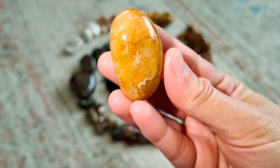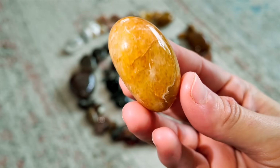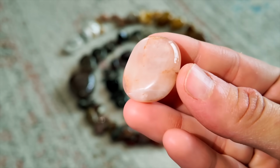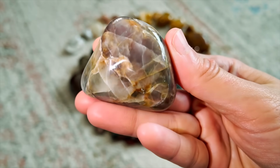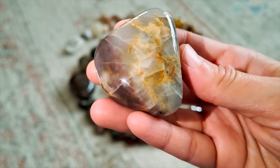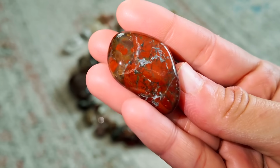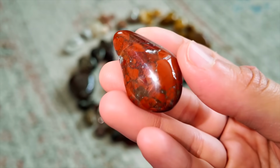Here's a nice orange nugget. I think it's just orange quartz, but you guys like to call these potatoes. And here's a little pink quartz. Again, y'all call these potatoes. And this rock's so cool. It's got all these weird cracks and veins in it, but it's purple and silver and gold. I just love this one. It's such a beauty. And here's a pretty red rock. I love this little red jasper.